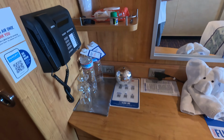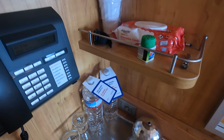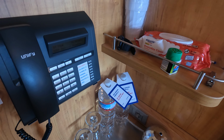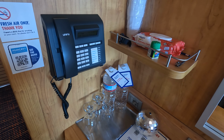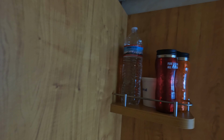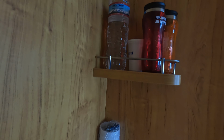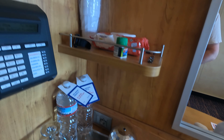We have a desk with a little mini bar. Now, bear in mind, these water bottles are for purchase, so if you open them, you gotta pay for it. If you are a red card holder, your VIFP benefits do entitle you to a bottle of this size from the bar. So stop by any bar and they'll be happy to hook you up. You do have two shelves for storage, as you can see are being properly utilized.